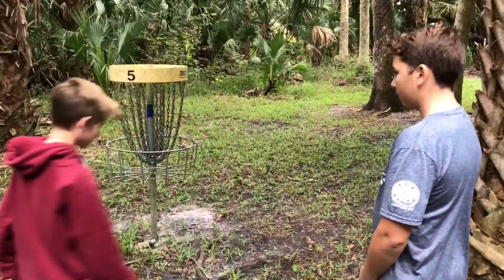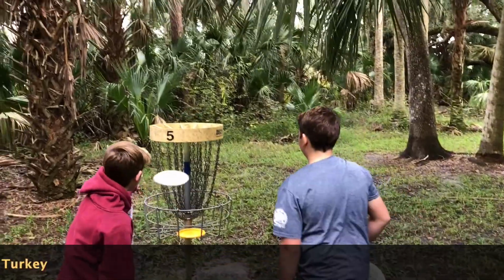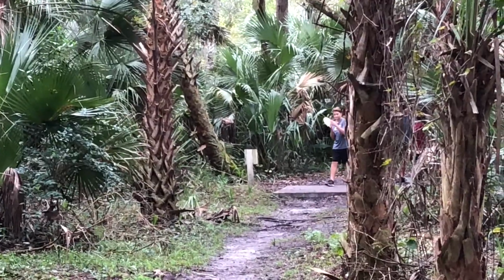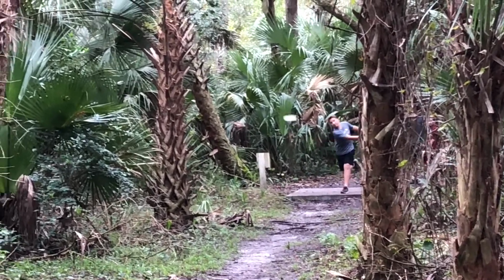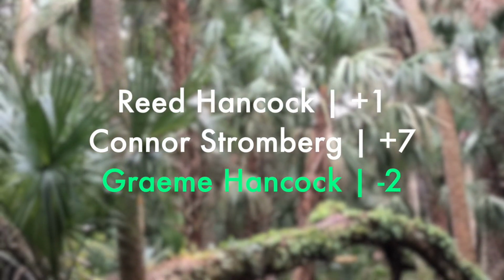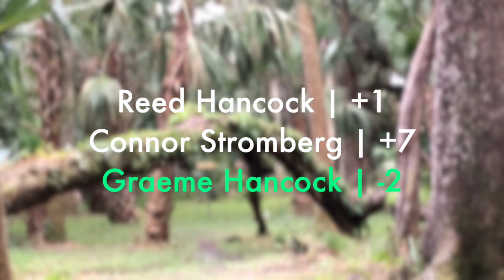Graham again tapping out with his zone. And there's a turkey. That actually kind of made me jump though, I'm not going to lie. Here's Graham's park job again, giving him the turkey. Look at all that commitment he puts into that just to flick a mid-range. So now he's at -2 on this difficult course.